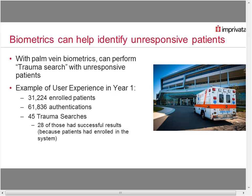And we have a customer example here where in their first year, after enrolling over 30,000 patients and authenticating over 60,000 times, they also did 45 trauma searches, and 28 of those people were able to be identified because they had been enrolled in the system. So that's 28 patients that would have been a Jane Doe or a John Doe, where the clinicians would not necessarily have known their medications, their allergies, their chronic conditions, that were able to be treated based on their medical history due to palm vein scanning.